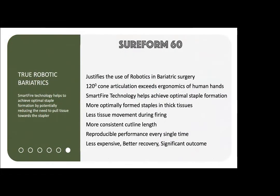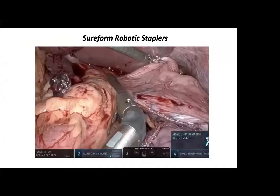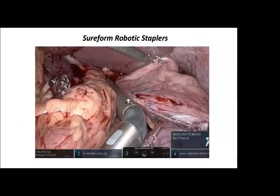And also, the robot can measure the thickness of the tissue before firing the stapler, and it will decide and stop you from firing if it is not suitable. So it will give you feedback on the screen of the stapler, and also auto compression, pausing during firing when needed, firing and cutting progress in millimeters displayed on the screen, and extreme articulation with 360 degrees movement is also a first in stapling technology. You can see the SureForm robotic stapler in sleeve gastrectomy here.